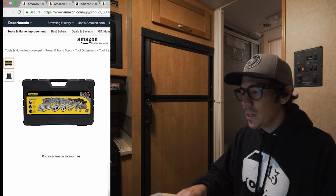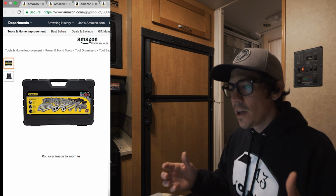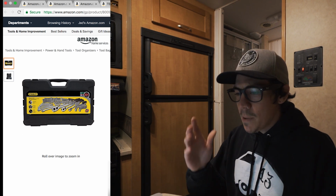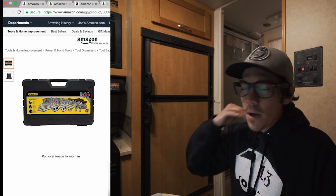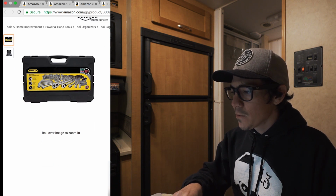The next one is a good tool set. I won't be buying this one either. I just looked around for a basic but fairly comprehensive one that should be able to get most jobs done on a van or an RV or anything like that, both inside and out. And this one seemed to fit the bill. I've got my own tool set that I've built over time, but this one looks like a pretty decent kit. So I would recommend this one for sure.